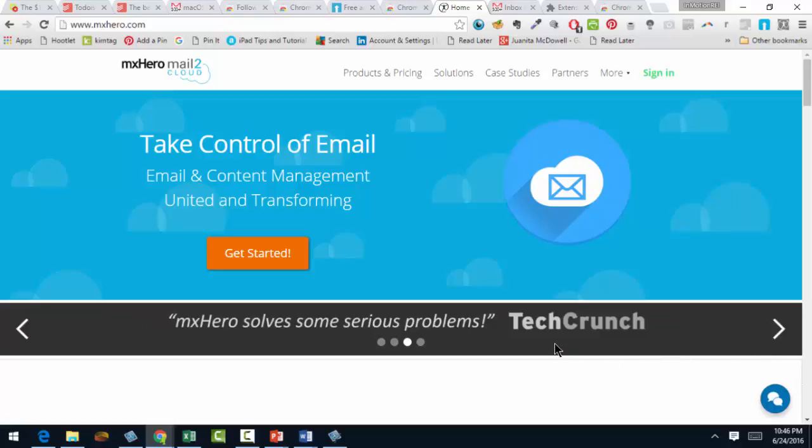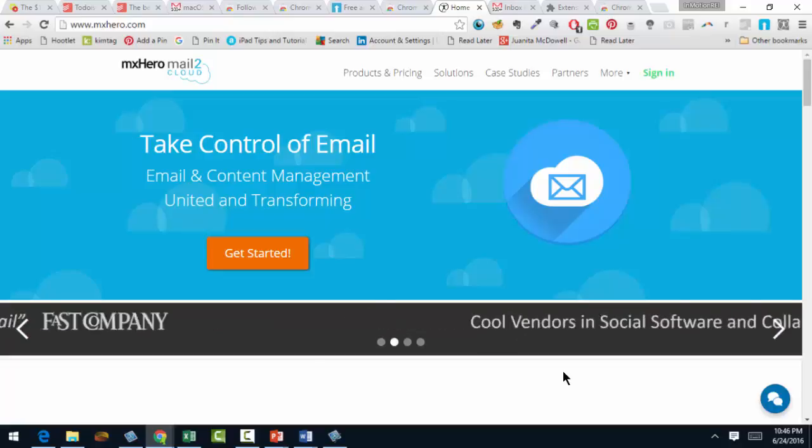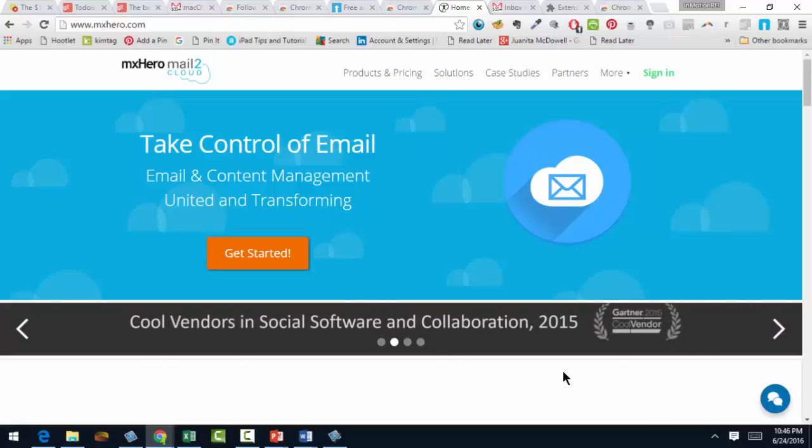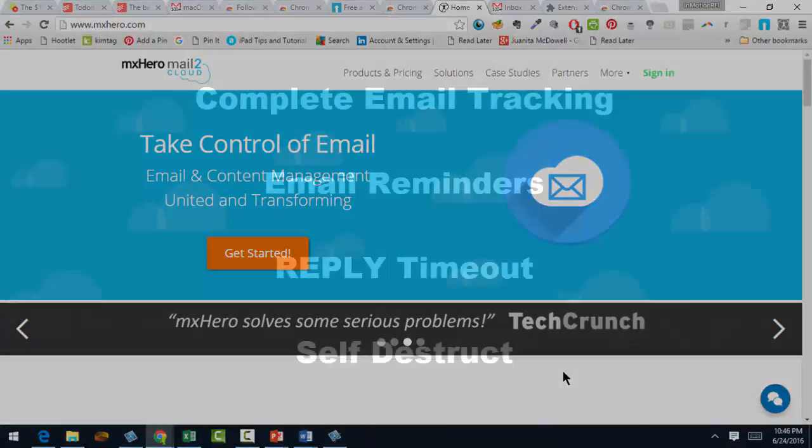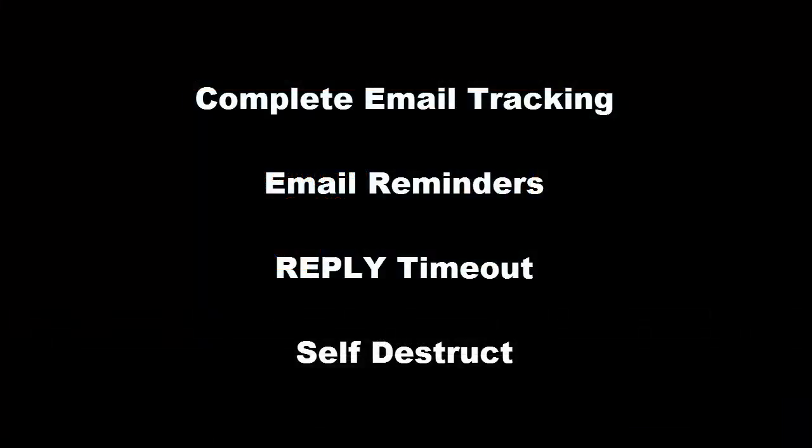And as you can see, TechCrunch and Fast Company are giving this particular plugin glowing endorsements. This is such an important plugin that I actually want to give you a sense for some of the things that it does. Let's take a look. First of all, complete email tracking. So you can see read receipts when the email is open. We know you have that in Outlook if you're an old Outlook user like I am.